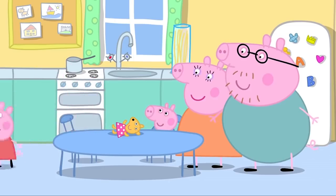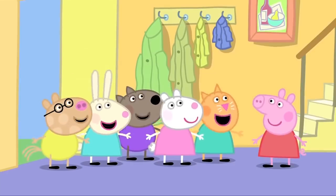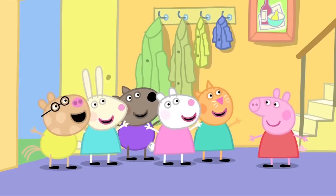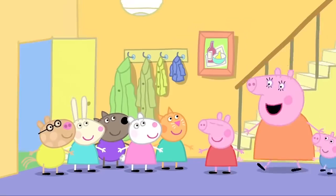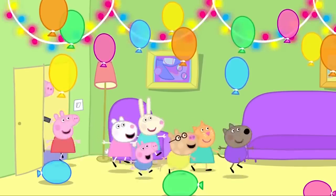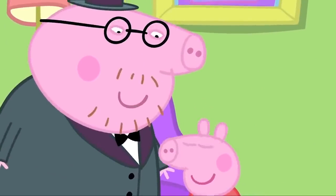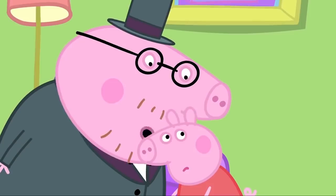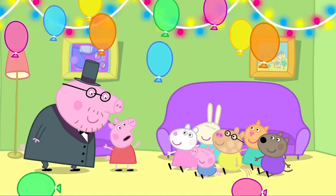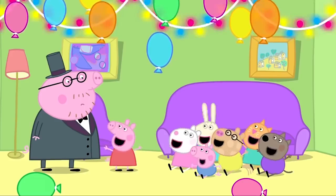My friends are here! Yippee! Here are Peppa's friends. Candy Cat, Suzy Sheep, Danny Dog, Rebecca Rabbit and Pedro Pony. Hello, everyone! Happy birthday, Peppa! Come on, children, the party is starting! Hooray! Daddy Pig is going to do a magic show. Peppa, remember what you have to say. Ladies and gentlemen, introducing the Amazing Mysterio. Okay, Daddy. Ladies and gentlemen, it's Magic Daddy! Hooray!